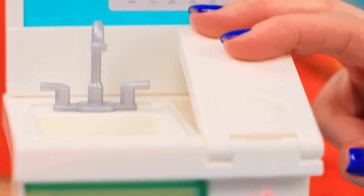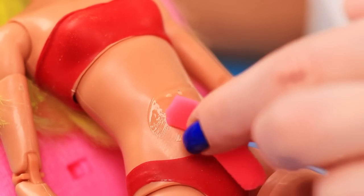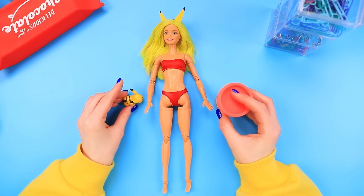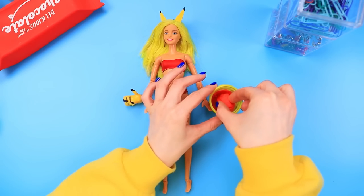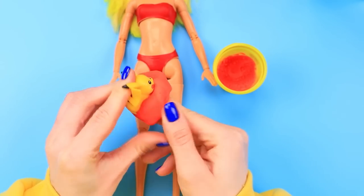I almost forgot. I have to wipe off the gel. And there are even mini wipes for that. After all, Barbie has another treatment waiting for her. We're going to make her a pregnant belly. First, we take plasticine and knead it. And then we put a Pikachu toy in the middle.